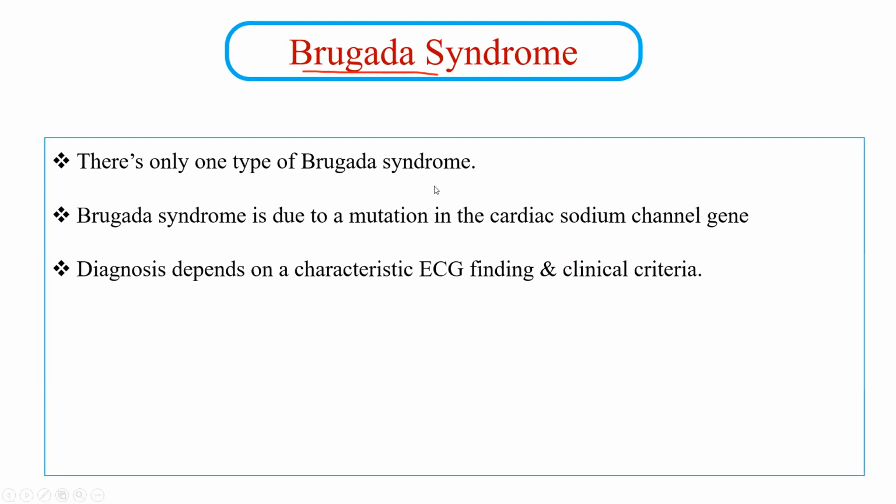Okay. Whenever you're making the diagnosis, you cannot only use the ECG. You have to have some clinical criteria. We will talk about this now. And whenever you diagnose a patient with Brugada syndrome, the definitive treatment is the ICD, the implantable cardioverter defibrillator, to prevent cardiac death.